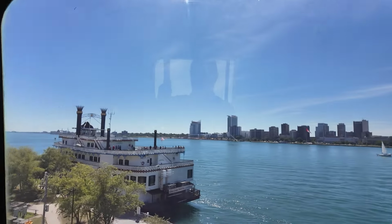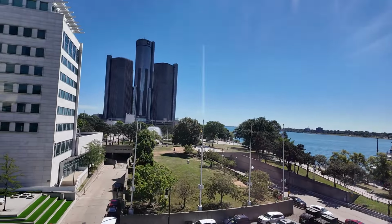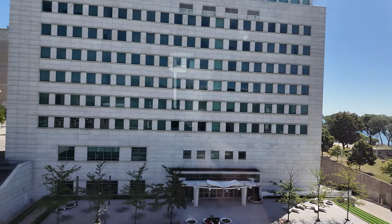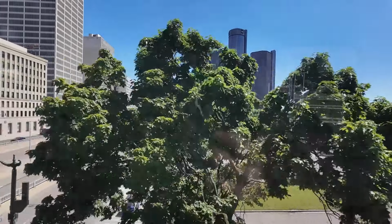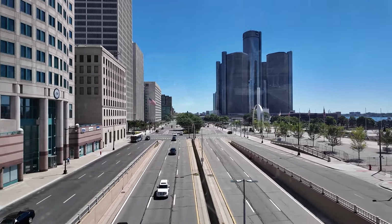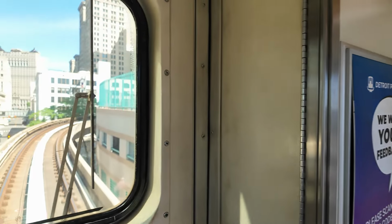Oh, I'm trying to navigate around. So, yep, and there is Hart Plaza, and the fountain in Hart Plaza is finally running after a long decade of not being in operation. And Jefferson Avenue, got the views of the Renaissance Center. What a view over here. Okay, now we'll get back over here.